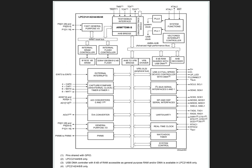The ARM7TDMI-S is a general-purpose 32-bit microprocessor, which offers high performance and very low power consumption. The ARM architecture is based on reduced instruction set computer (RISC) principles, and the instruction set and related decode mechanism are much simpler than those of microprogrammed complex instruction set computers. This simplicity results in a high instruction throughput and impressive real-time interrupt response from a small and cost-effective processor core.